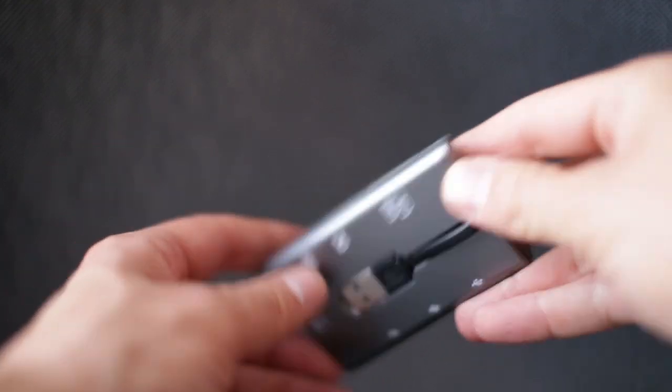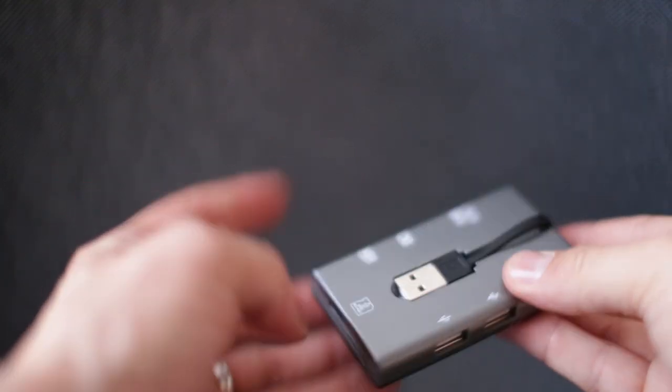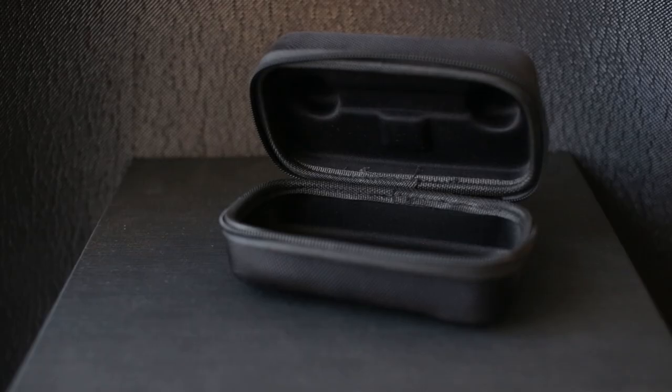Another drone gear is a card reader. It helps to easily transfer and backup files to a computer. And final gadget number 7 is a remote controller case. I mean, this is optional, but it really helps me protect my remote controller.